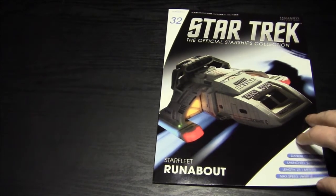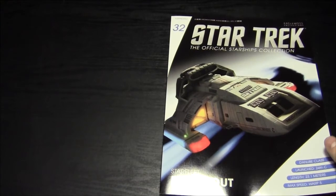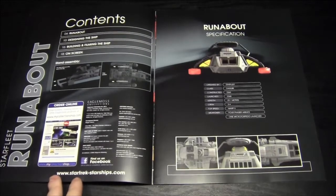That's pretty. What about the size? I can see it. Warp 5, that's pretty fast for a runabout. Expensive running starships. I just bloody run the runabout.